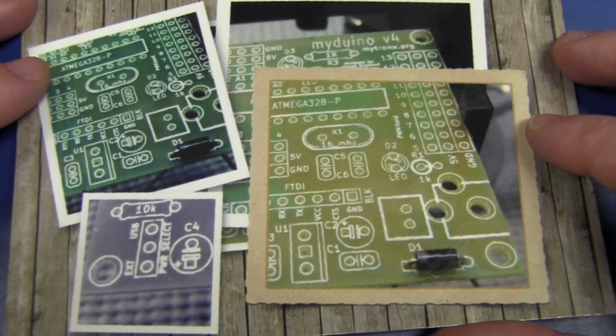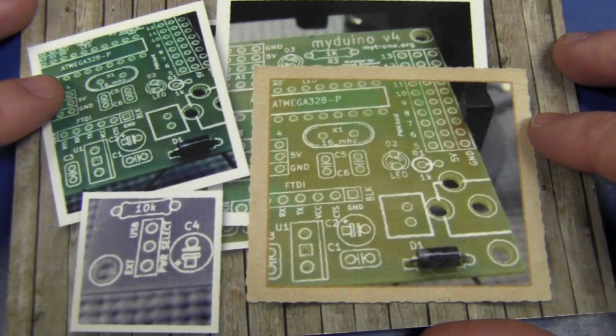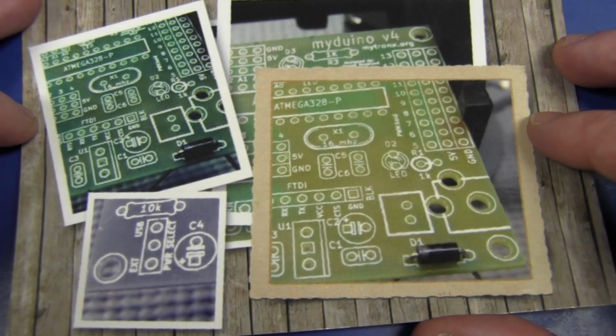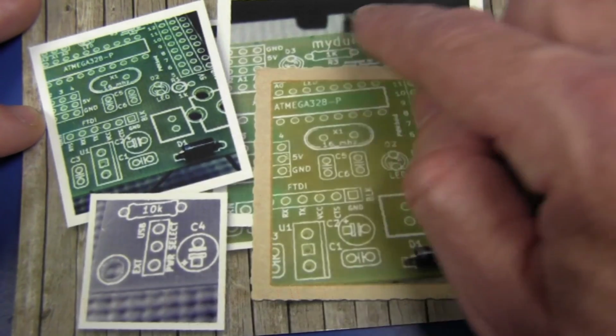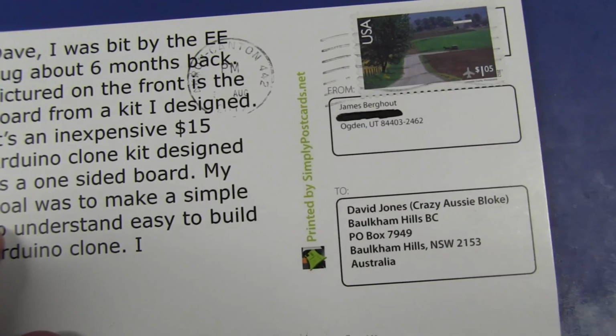The holy grail of PCB design is single-sided with no links, or double-sided with no links if it's a complex board, without having to resort to internal layers. Then that's just brilliant. And I can't actually see any links on there. There might be one or two on the board, but anyway, brilliant. Well done. Thank you very much, James.